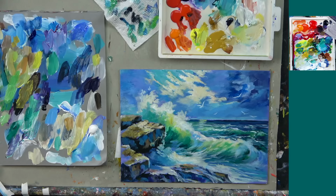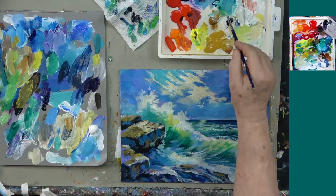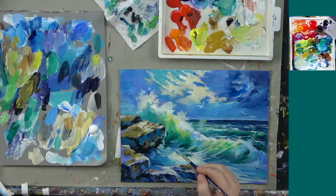Oh, I like the colors in this wave, don't you? Yes.